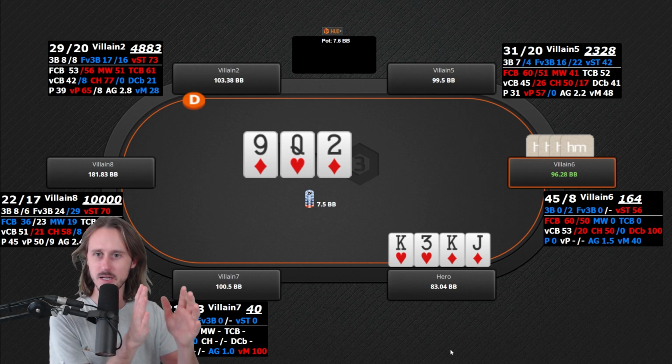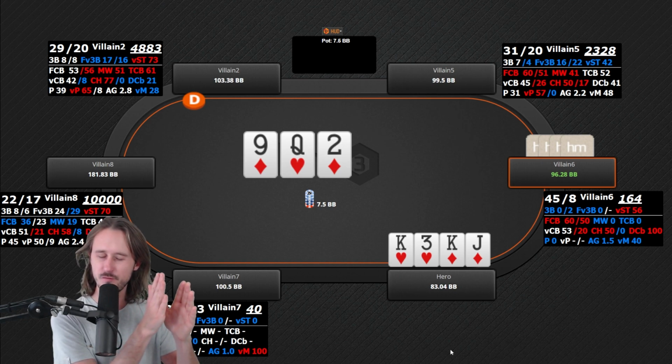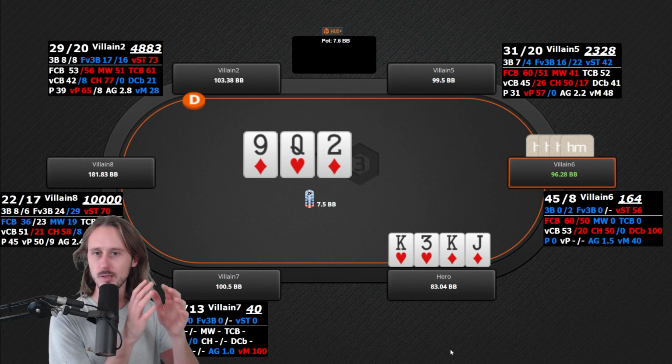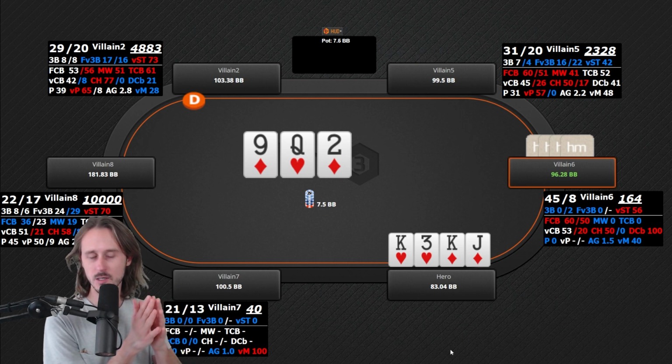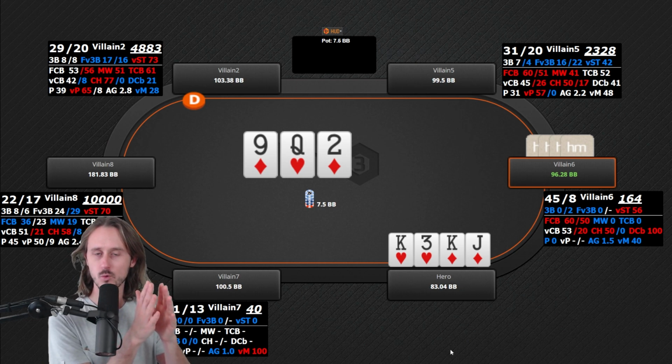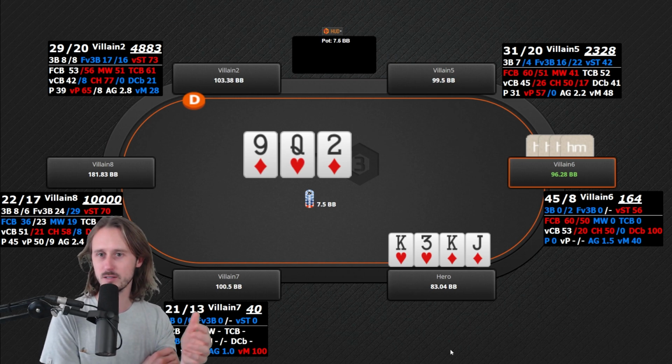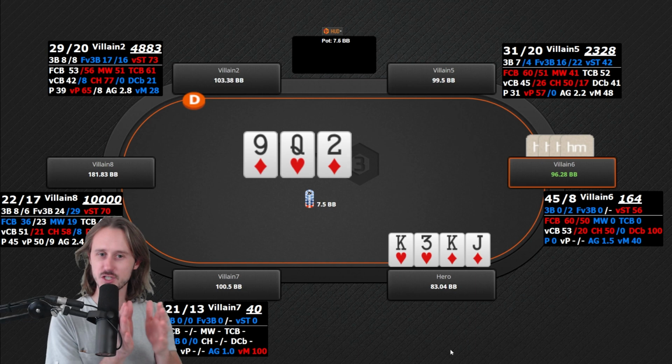Now, the exception in that range, basically, is the very, very top end of that range. Quite often, if you are in a situation and you are completely crushing the board, those hands often want to slow play because the likelihood of building a pot is quite low because you're blocking so much that if you bet, your opponent is so often going to fold that you rather check, slow play, and try to induce something from your opponent.